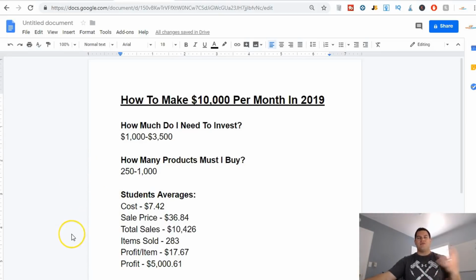Now for my student, she's been doing this for about 2 to 3 months, where she's been getting to $10,000 a month or higher. Okay, now her average cost over that time period, I think the past 2 months is what she said, is about $7.42. She buys stuff from multiple platforms.